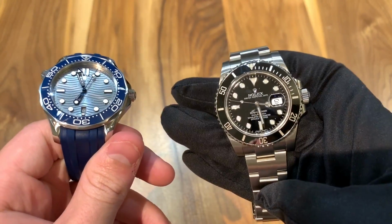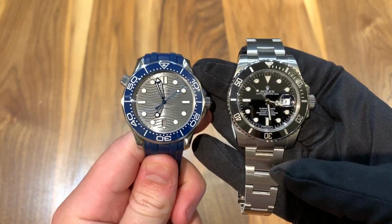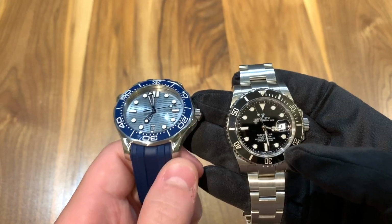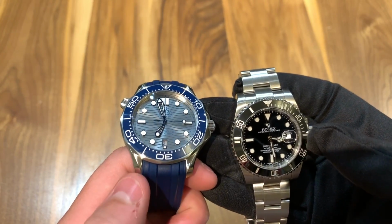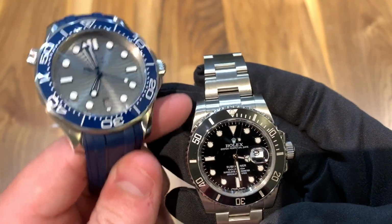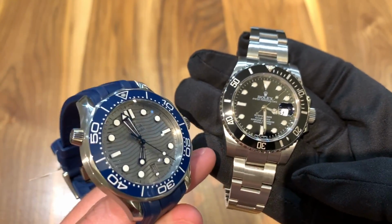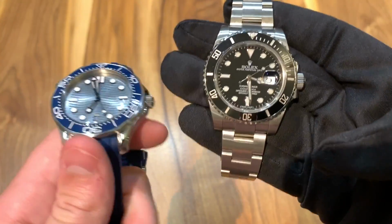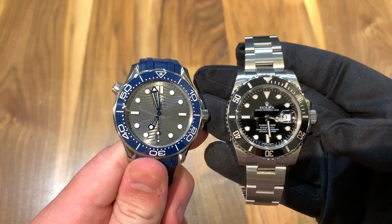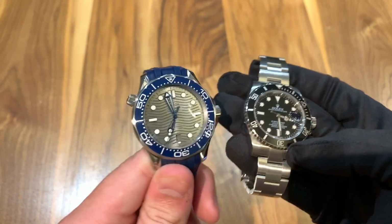The Submariner is 40 millimeters, while the Omega is 42. However, I will say they do wear about the same size, and that's due to the Omega having much smaller and thinner lugs than the Rolex, where you can see the Rolex's are a bit more chunky here, and that's different from the pre-ceramic Submariners, where they had much thinner lugs. That actually, in my opinion, makes the Submariner feel more like a 42 millimeter watch, just because of the width and chunkiness of the case.